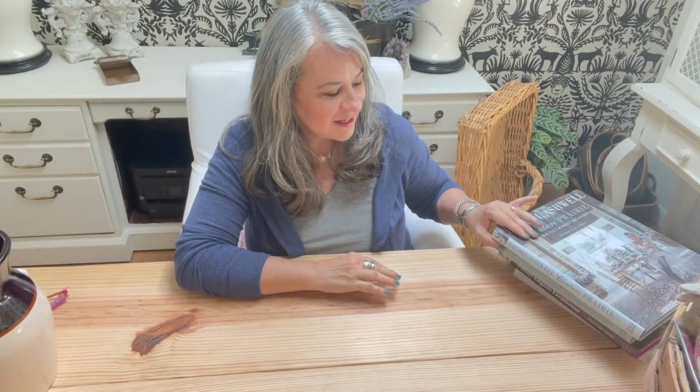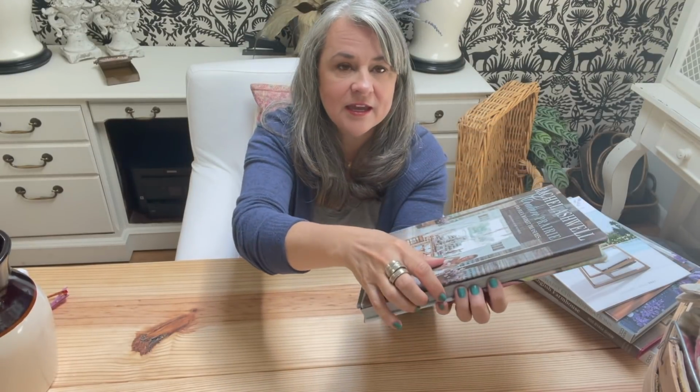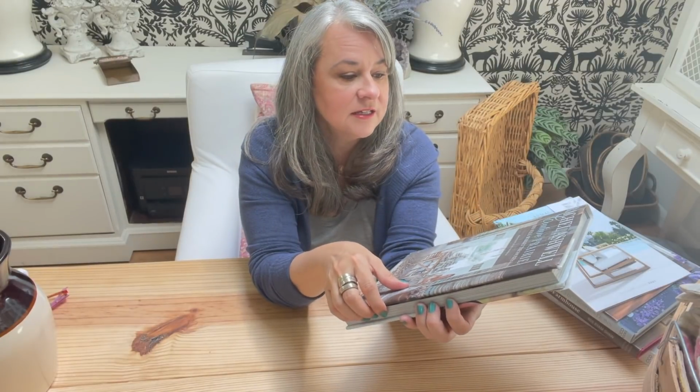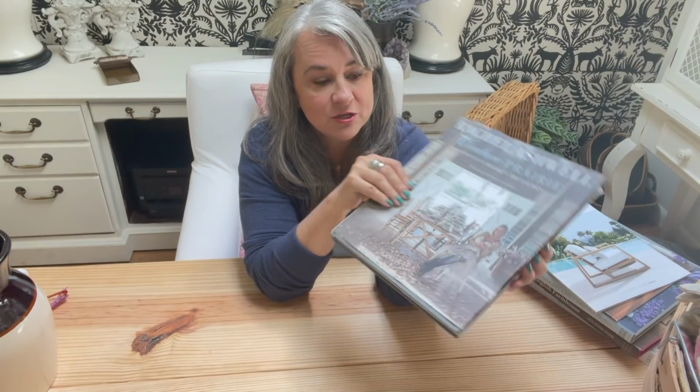But at Southern Mercantile, what I found, I have a small little book budget, and I like to buy design books or gardening books or herb books when I find them at a good price. And one vendor at Southern Mercantile just had some great stuff that I couldn't resist. So I ended up getting this Rachel Ashwell book. These are hardcover design books, and they just give me a lot of inspiration and ideas. This one is her Couture Prairie and Flea Market Treasures.